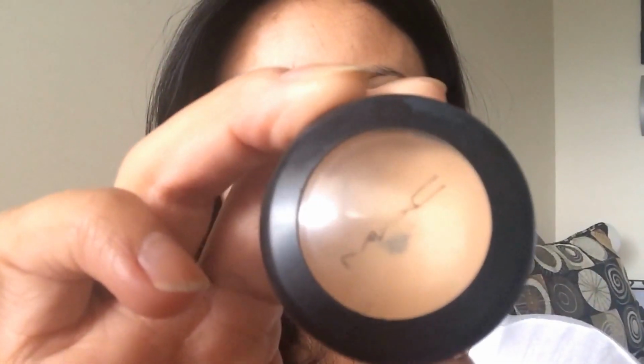Concealer. It's MAC. It's NC20. It's one of the lightest ones, but it really works for me. It covers a lot. I start by putting around the eye, all around it, like that. Yes, I use my fingers because I apply it.